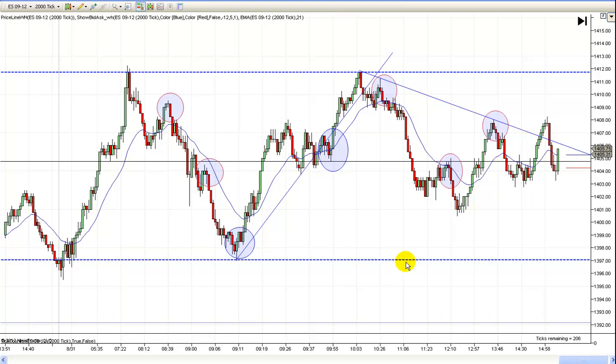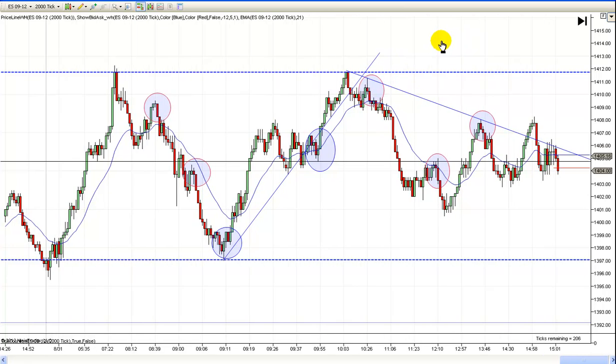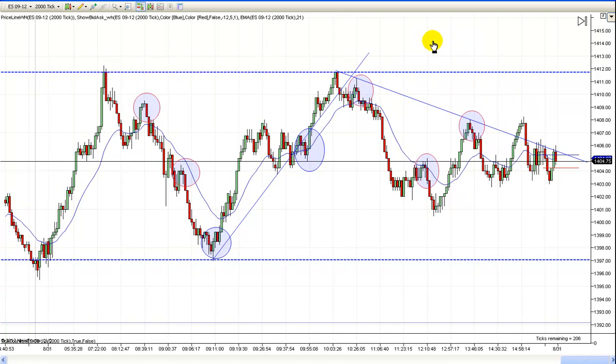And the range, as you can see, was from about 1397 to really 1412. So that's a fairly large range, and even though we were chopping around late in the afternoon here, the moves were still really good. So it was a good trading day. That's the way I would describe it.